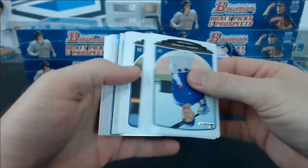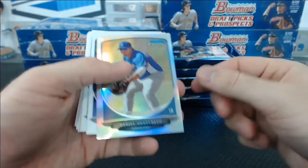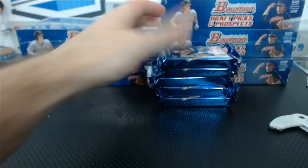I wanted to get a shake, but I didn't want to have a stomach ache, so I didn't get a shake. I should have gotten a shake. Now that I think about it, it was a bad decision. Daniel Vogelbach, refractor. I'm regretting not getting a shake. Is it too late? Can I go back and get a shake?